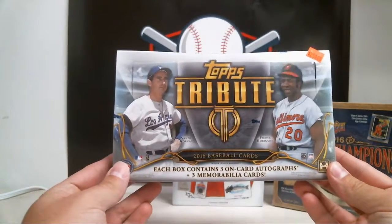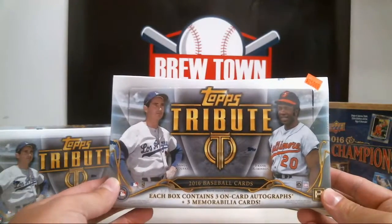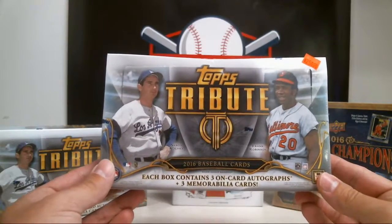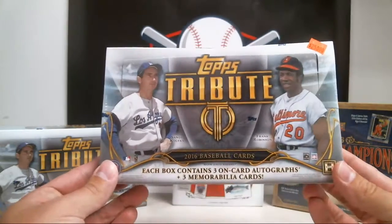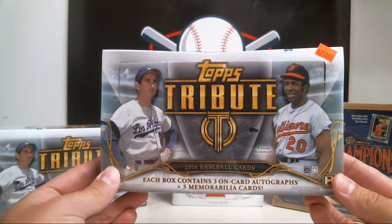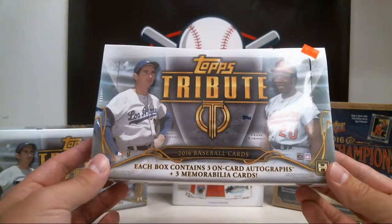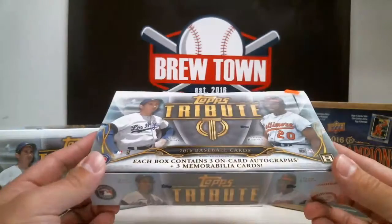All right, so Grumpy picked it. We're breaking it. Bear with us all. A little test run today, 2016 Topps Tribute Baseball. Gonna break a box, see how it goes, throw it up on YouTube, go from there. So, got 3 on-card autographs and 3 memorabilia cards per box. And here we go.